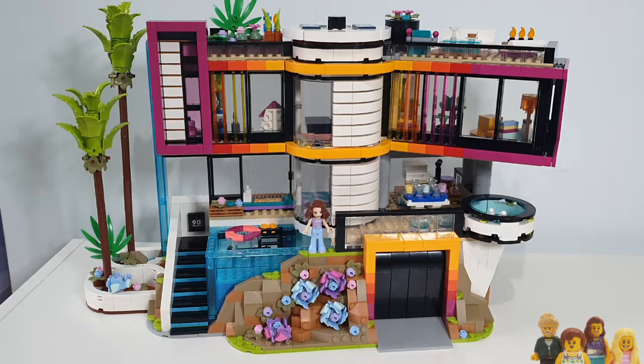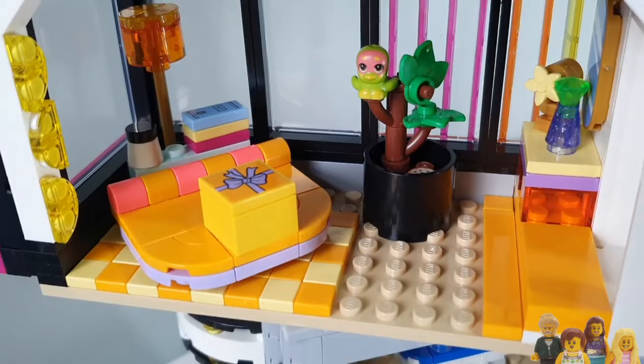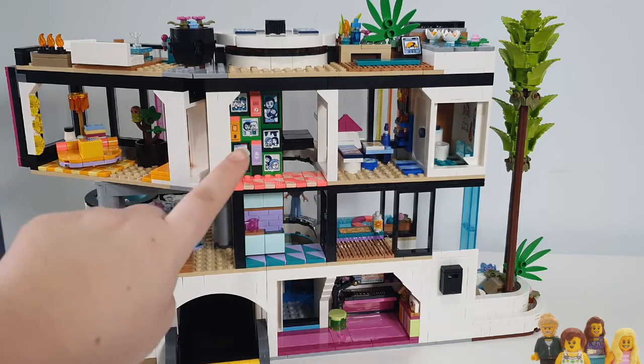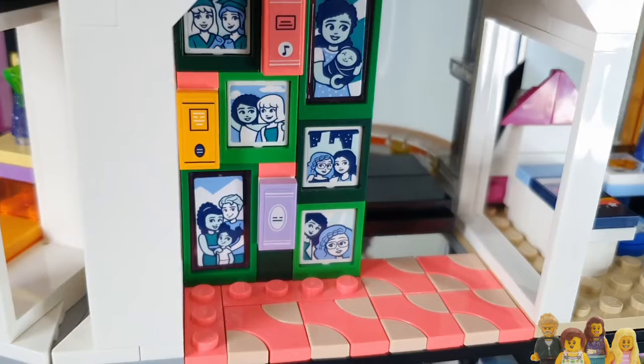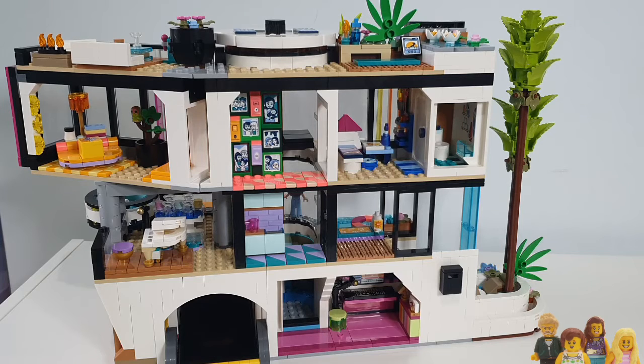If we turn it round, you've got a few more details in there. So we've got what I can only assume is Andrea's bedroom itself. That's well kitted out. Got a little budgie in there as well. Across here we've got a little gallery of pictures of all of her friends and also her baby and her husband. Nice little gallery wall there. And all of the characters are pretty recognisable from that as well, so that's good.